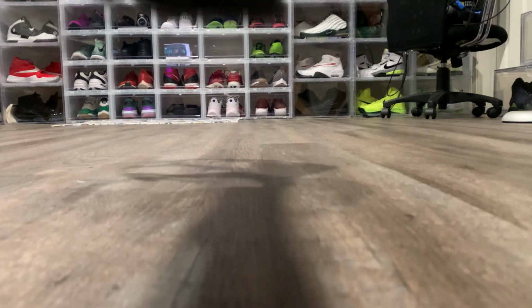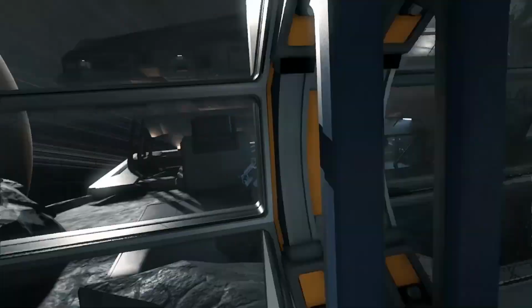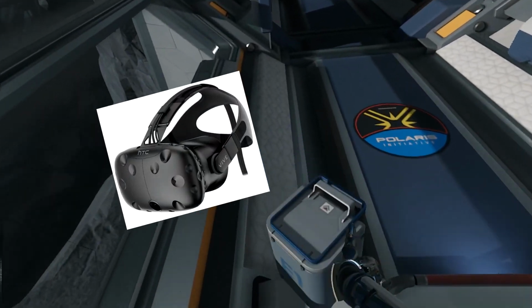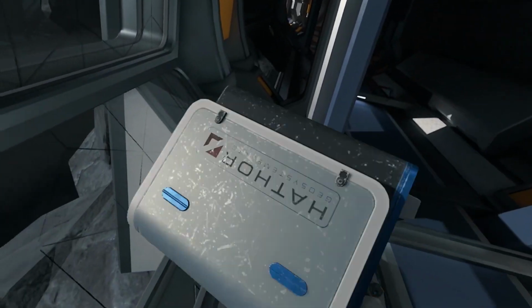Recently, I got rid of my Oculus Rift S and replaced it with the CV1. Here's why. Back when VR first took off with the HTC Vive and the Oculus Rift CV1 touch controllers, I was very interested in the world of VR.